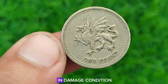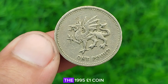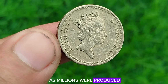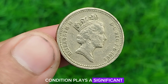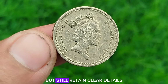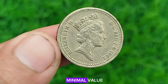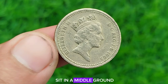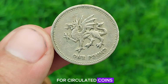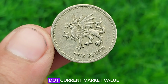Rarity and collector demand in damaged condition. Now, let's talk about rarity, especially in fine or slightly worn condition. The 1995 £1 coin is not considered rare in terms of mintage, as millions were produced. However, condition plays a significant role in collector demand. Coins in fine condition typically show moderate wear but still retain clear details and readable inscriptions. While heavily damaged or corroded coins have minimal value, coins in fine condition sit in a middle ground. They're not pristine, but they're still collectible. Some collectors specifically look for circulated coins to complete date and design sets, which keeps demand steady, even for non-rare issues like this one.